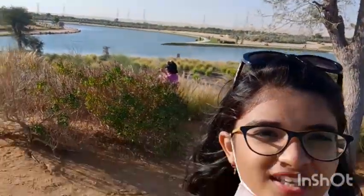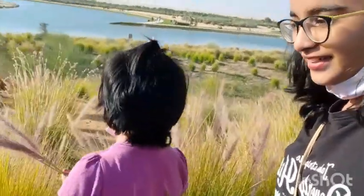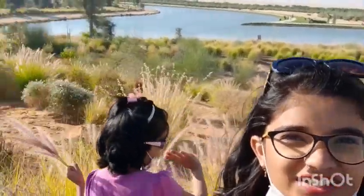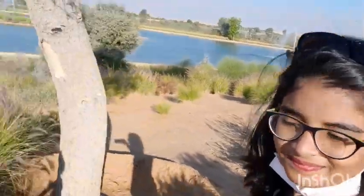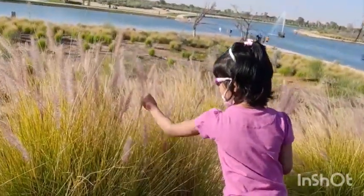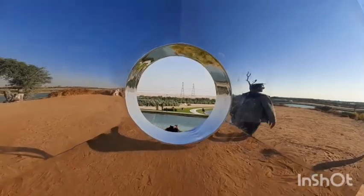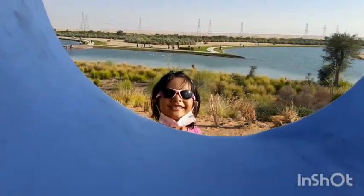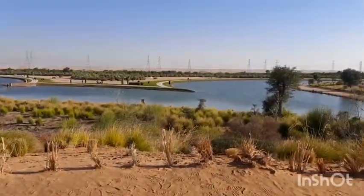So look at this view from another point. Hey Falak! Hi! Hi! I take this for me. Oh! So this is the view, like this. So this is the view from here. It is really very nice.